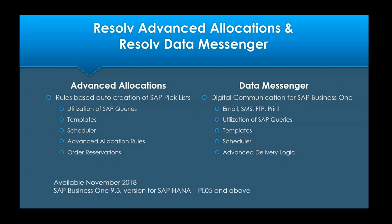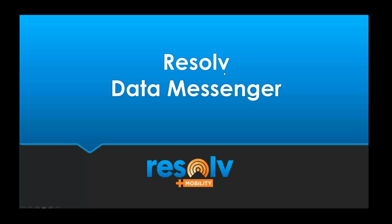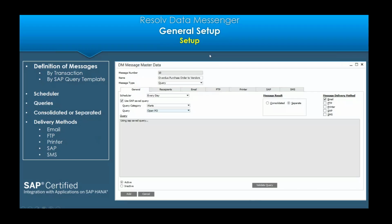So first, I'm going to walk through the Data Messenger so you have an idea of what this module can do for your organization. When you first look to configure a message that you would like to send out to specific groups of people, you go into a master data screen that has 6 or 7 tabs that will be the definition of this template. You give it a name. You indicate that this message is going to be triggered based off of a query, or it could be based off of a transaction. I'll get into both of those in a moment.